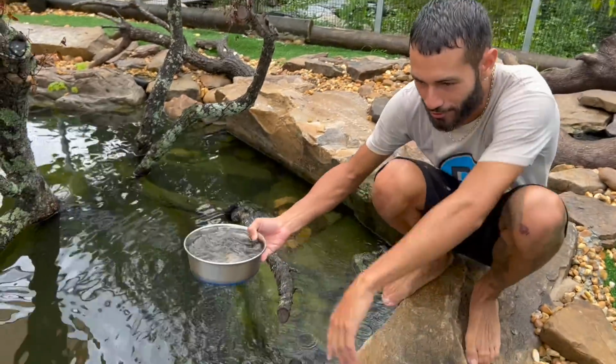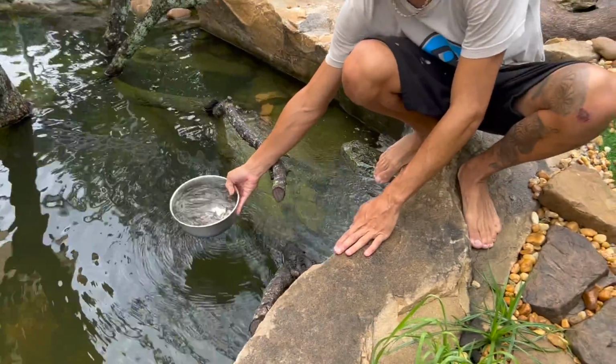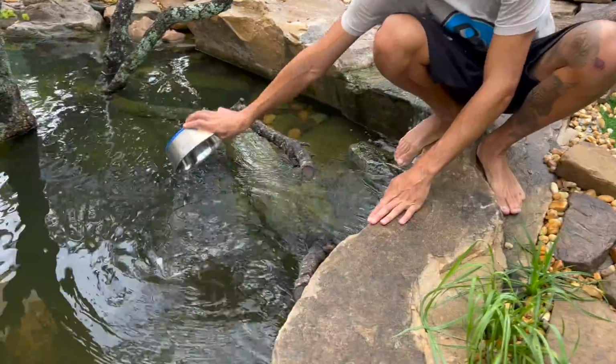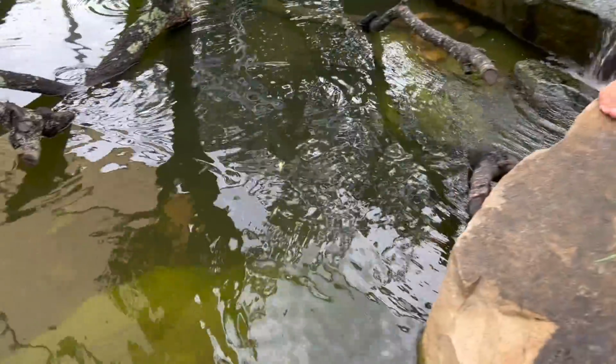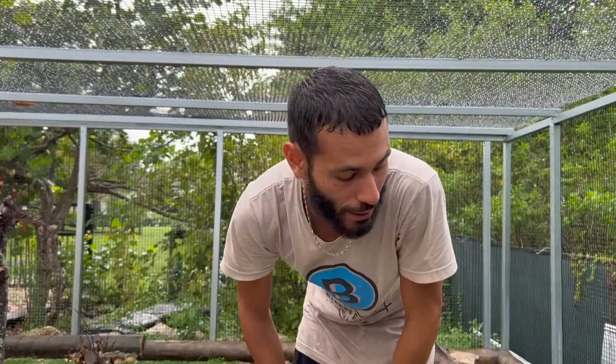Look at Oliver. Oliver's like, what's going on? What are you doing over here? So we're going to dump all these guys in here right now. And there they all go. They feel a lot more happier inside of there. They're hitting the corners. They're going crazy inside of there. And that's what we wanted, for them to feel more comfortable inside of that little green turtle kiddie pool. They didn't really like it.